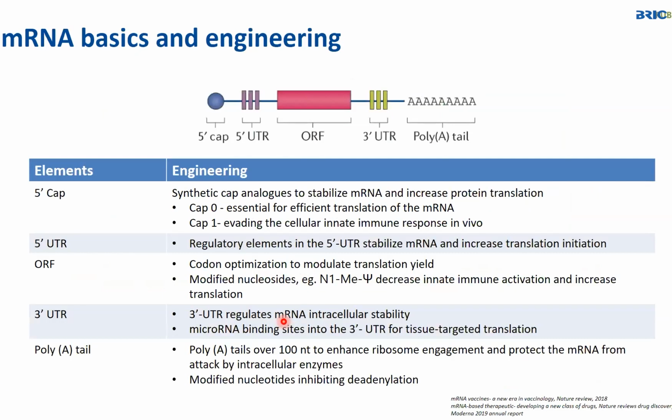Now let's move on and take a look at how mRNA is being engineered in order to improve the efficiency and the stability. As you can see from this table, it demonstrates the elements that are usually modified. First is the 5' cap, where capping can help to stabilize the mRNA and increase protein translation. This includes cap 0, which is essential for the efficient translation of the mRNA, and then cap 1, which is to evade the cellular innate immune response in vivo. The addition of this 5' cap can be achieved through either the co-transcriptional approach or the enzymatic reaction approach.